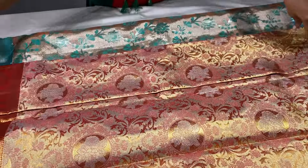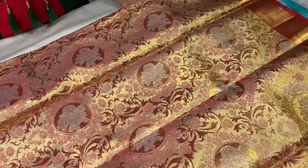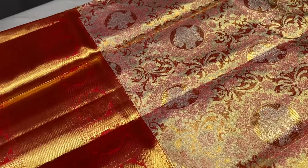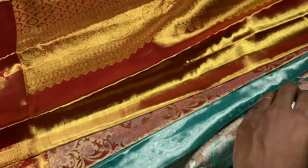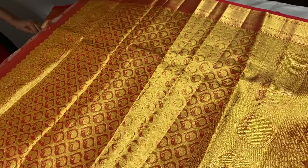And next sari is again in the copper base with orange in the body, orange and red. All over zari woven design, very pretty, beautiful design. Top and bottom we have big borders. The top border is just a small border and the bottom border is a 12-inch border. Big borders are trending now. And here we have the tissue and red combination in the pallu. Pallu has fully mango woven design.